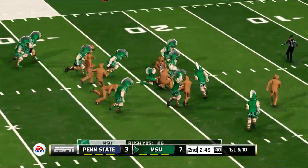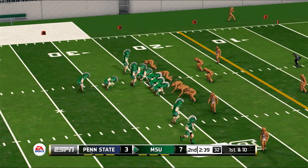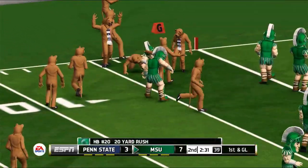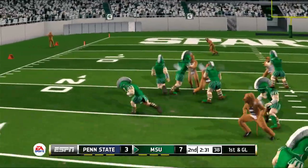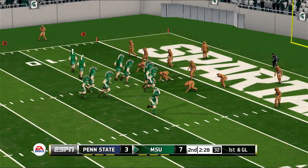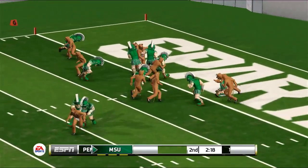Two. He's at the 30. He gets to about the 24-yard line. From the 24-yard line, it's first down. Inside the 10, and that sets them up with a first and goal. Here's play number 10 on the drive. Touchdown, Spartans.